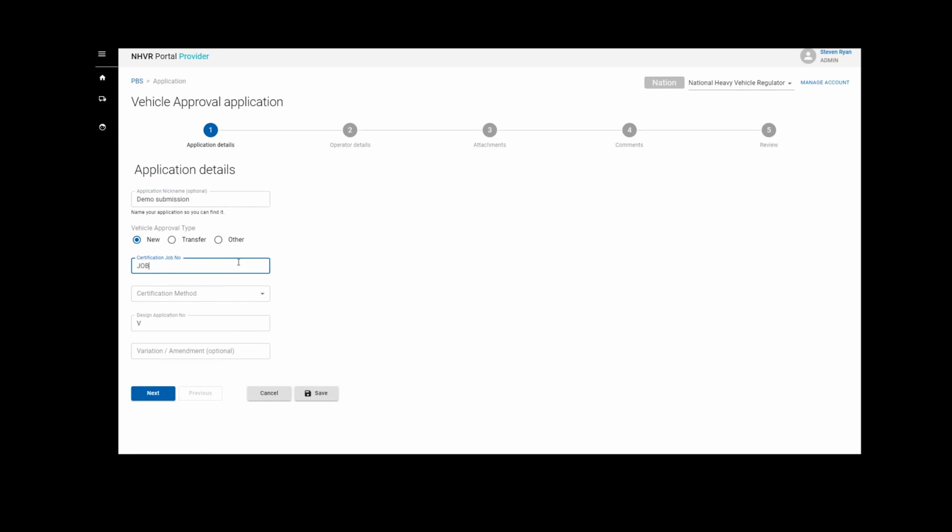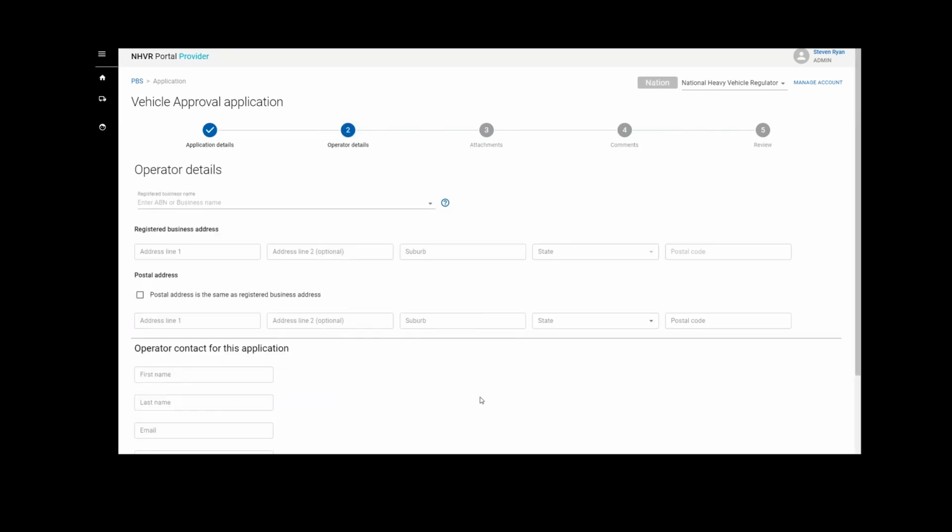There's some of these fields here that need to be filled out around certification methods, whether it's been a desktop certification or there's been a physical inspection. The design application number, so obviously with this vehicle approval, it will need to be related to a design application. So whatever design application number that you might have from the past, you can add that in. Then when you come through here, you'll see that the first step in the process is being given a tick. So all the mandatory fields that need to be filled in there have been covered correctly. So there's no issues with the first step of the process.